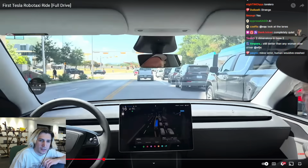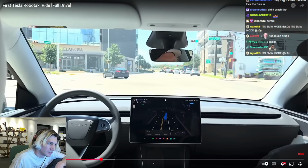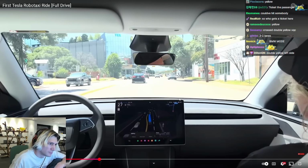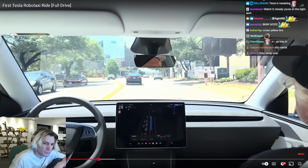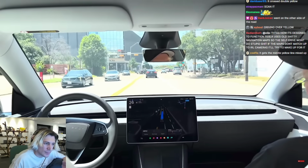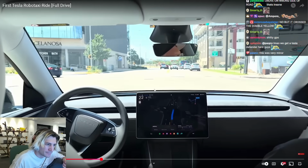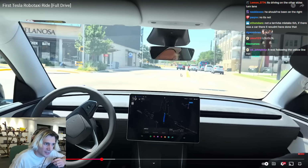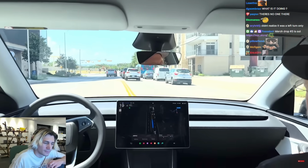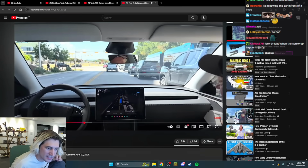Cross lanes. What do you mean by that? Cross lanes. No, I noticed. I never said that. That's what I'm saying. This is terrible. Yeah, this is oncoming traffic. This is oncoming traffic. Yes. Yeah, I mean, that's just awful.